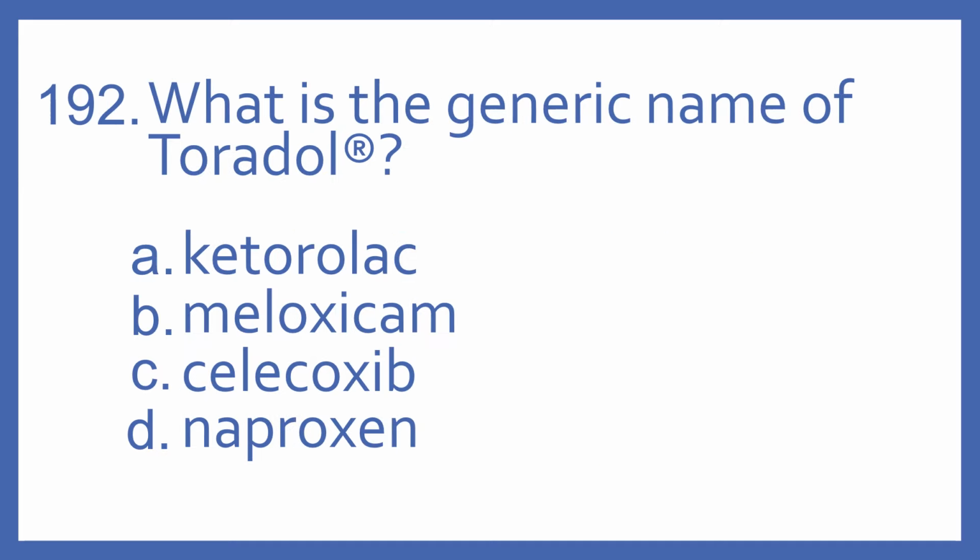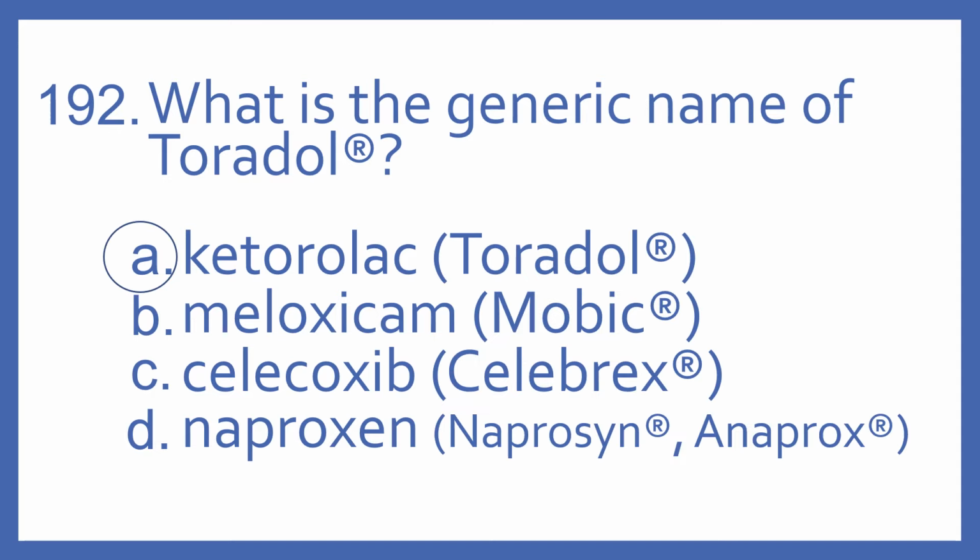Number 192. What is the generic name of Toradol? A, ketorolac, B, meloxicam, C, celecoxib, or D, naproxen. The answer is A, ketorolac. That's the generic name for Toradol. Meloxicam is Mobic. Celecoxib is Celebrex. And naproxen is Naprosyn or Anaprox. And these are all NSAIDs for pain and inflammation.